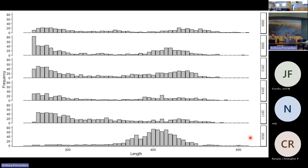So now these are length frequency histograms, and what I'm talking about is frequency is going to be on the y-axis, so that's the number of fish we captured. Length is going to be on the x-axis, and this is in millimeters. The exact numbers, so the millimeters versus inches: 420 millimeters is about 16 inches, 500 is about 18 inches, just to give some perspective.